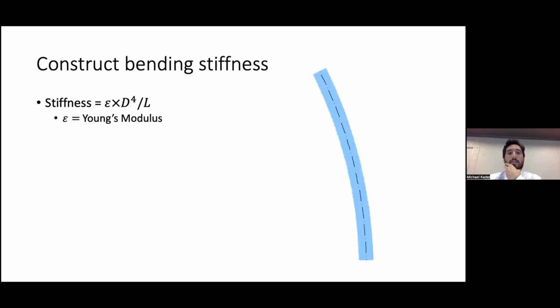So, construct bending stiffness. We talked about Young's modulus, but there are other factors involved in the stiffness of your rod. The equation is Young's modulus times the diameter to the 4th power over length. And so diameter is where you're going to get a lot of bang for your buck in increasing the stiffness of your rod, because the stiffness increases exponentially with increasing diameter. And then the length of the stiffness is helpful.